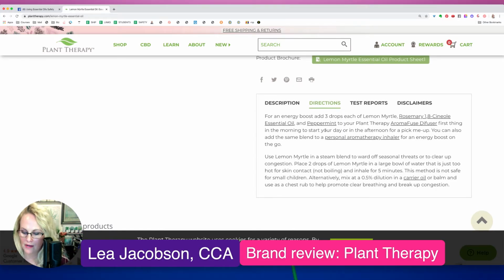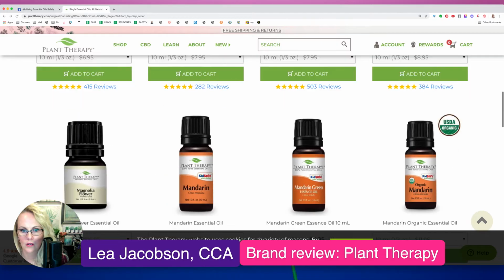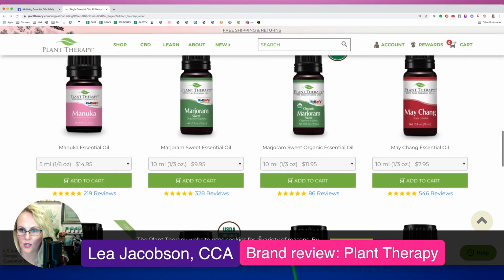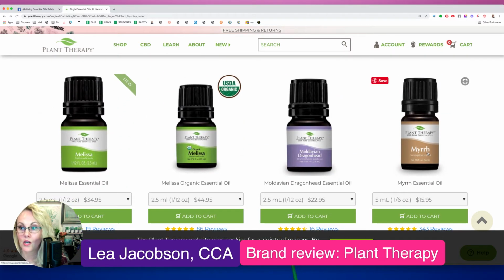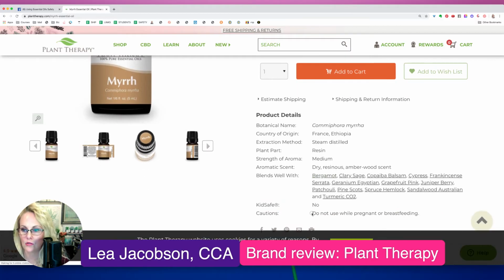I would not recommend diffusing this for a pick-me-up. All right, so let's move on to, see, we knew lime has a topical max. They probably have that flagged for phototoxicity. They did on the other one, so that's good. Sweet marjoram is good. That is definitely preferred over Spanish. So myrrh. Myrrh is not pregnancy safe, so let's see if they have that listed here, and they do. So that's good. Good to know.